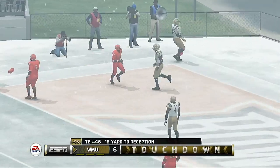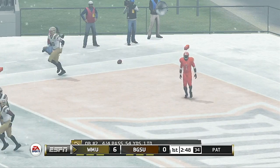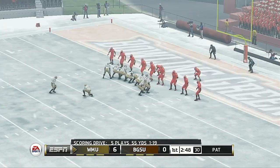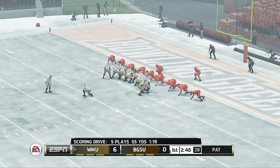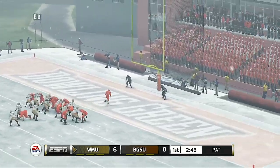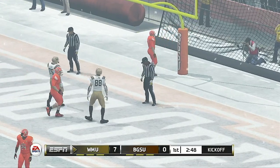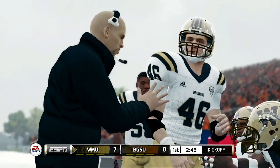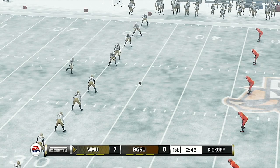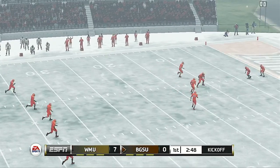Caught for the touchdown. He splits the uprights with the extra point. A 5-play, 57-yard drive, and it results in a touchdown. Brad, I love these kind of drives. They're old school, grind it out and earn the yards and just rip the heart right out of that defense.